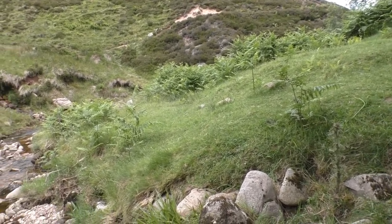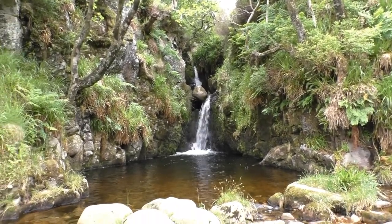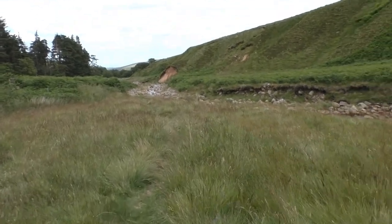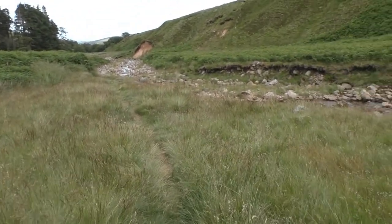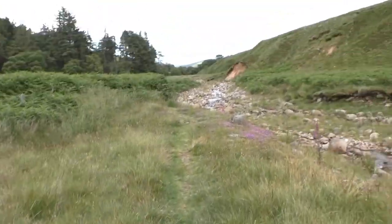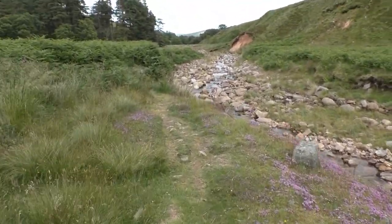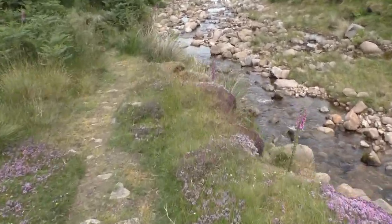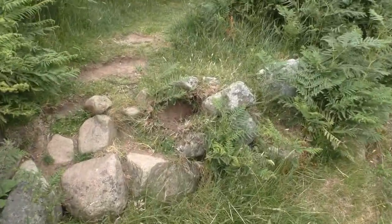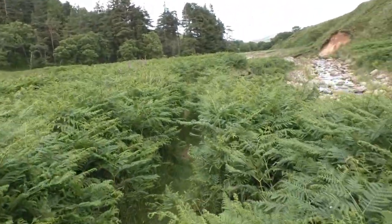I'm knackered. Still following the valley. It's been quite a challenge, this one. I think I've still got about a couple, maybe 3 kilometres back to the car. But I think shortly we're going to be on the farm track and possibly tarmac, famous last words.